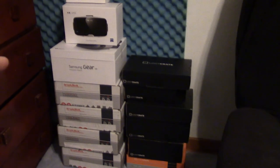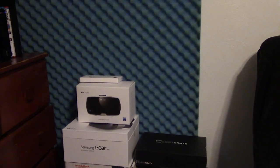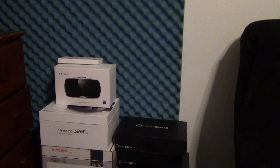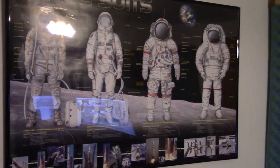And then we have the Gear VR and the VR1 that I can't remember. Oh, for the Zeus VR1. I don't know how that's supposed to be pronounced, but whatever. More acoustic foam. We have my space suit poster that I got from Carnegie Science Center.